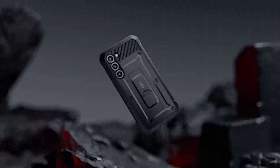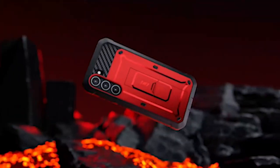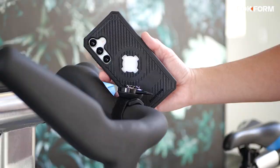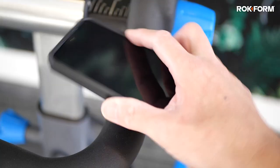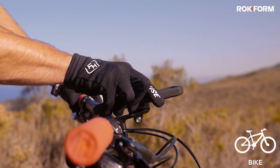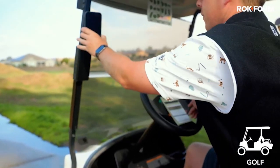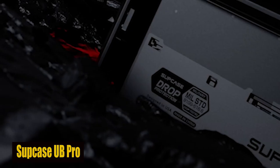Shield your Samsung Galaxy S24 Plus with the best rugged cases, designed to withstand life's toughest challenges. Built from military-grade materials, these cases offer superior durability without sacrificing style. Reinforced corners and shock-absorbent designs ensure your device remains protected from drops and impacts. Explore our selection to ensure your device stays safe and secure in any situation. I have prepared this video guide for the best Samsung Galaxy S24 Plus rugged cases 2024. So let's get started.